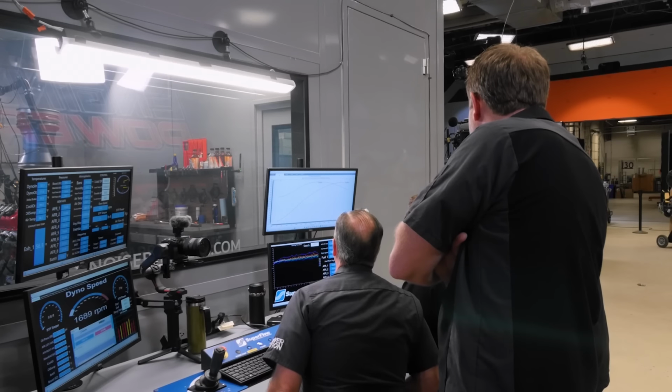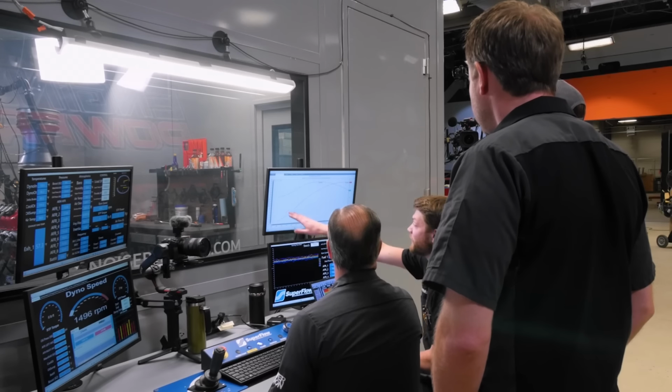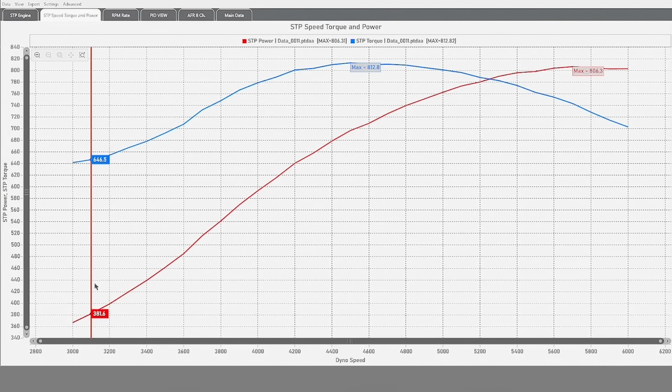That is mean. Okay, so we have 812 pound-feet and 806 horsepower. But like, smooth curve. When people don't understand, look at the torque down low at that low 3,000 RPM. It's making 645 pound-feet. It's making over 600 pound-feet everywhere on this graph, but it just has a nice curve that carries all the way through, and it's making peak torque at 4,500 RPM.